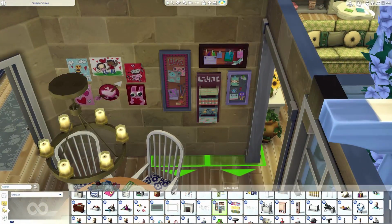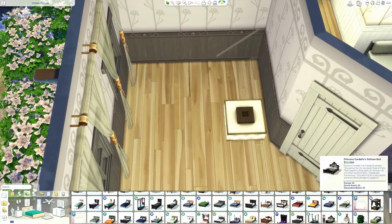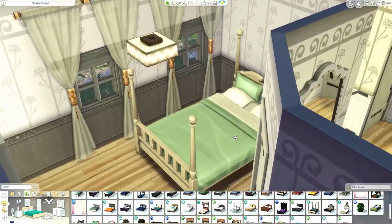But yeah, this is the space where I was on about. Maybe the parenthood board could go up there. Yeah, it probably will. Probably would work better, shall we say.